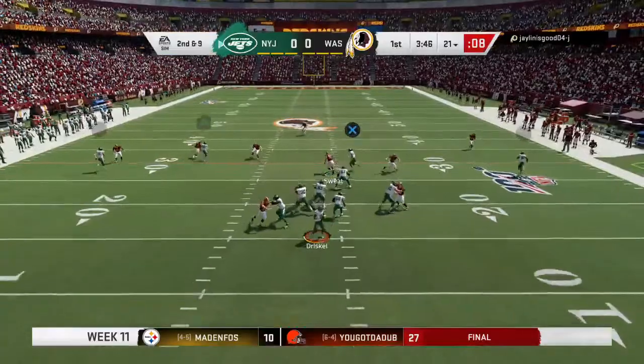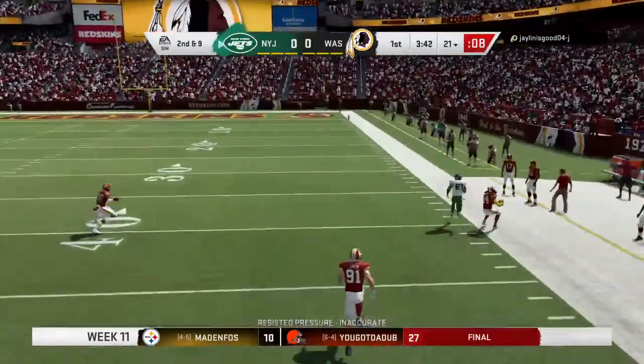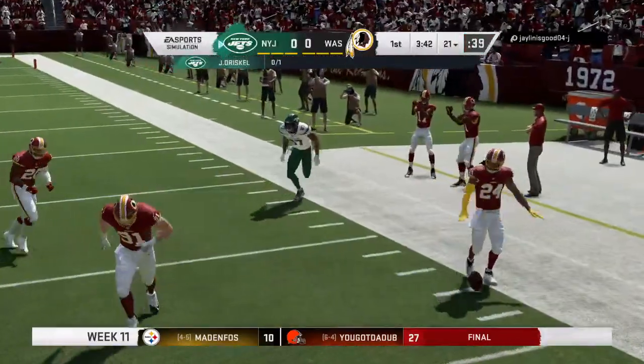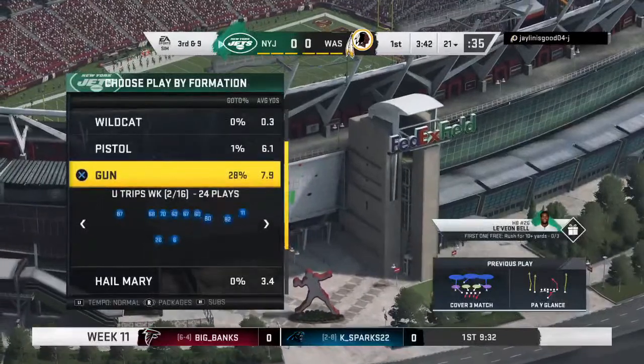Off the play fake, he'll look to throw. Looking deep for Demarius. And I think that one might have been intercepted, but he will be ruled out of bounds. So this will go only as incomplete.